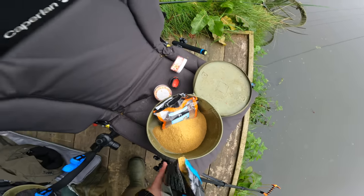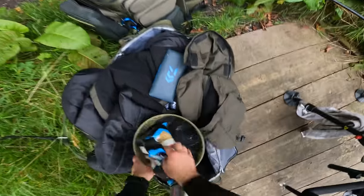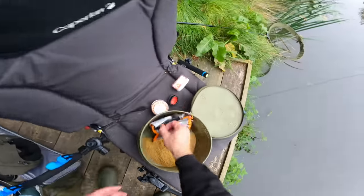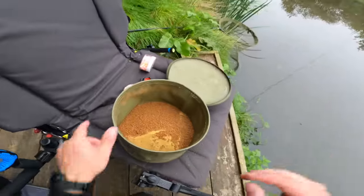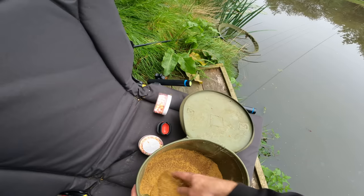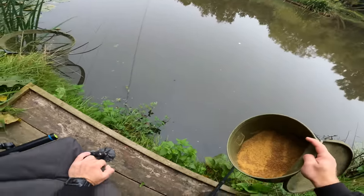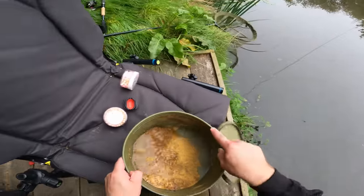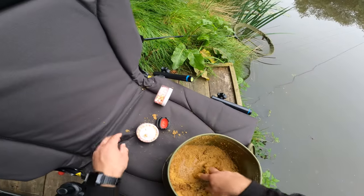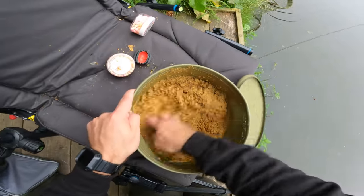So let's do half of that groundbait. A touch more, there we go. And the rest of these pellets. Mix them together. Usually what I do is I mix the pellets separately to the groundbait and add them in, but can't be bothered today. We're just going to chuck a load of water in. Don't be scared about over wetting it when you're fishing with pellets, because those pellets will really absorb all that water up.